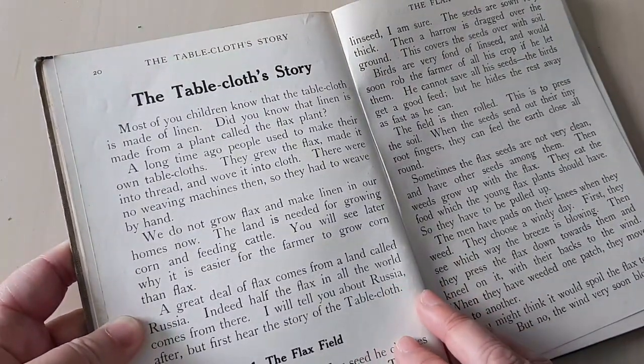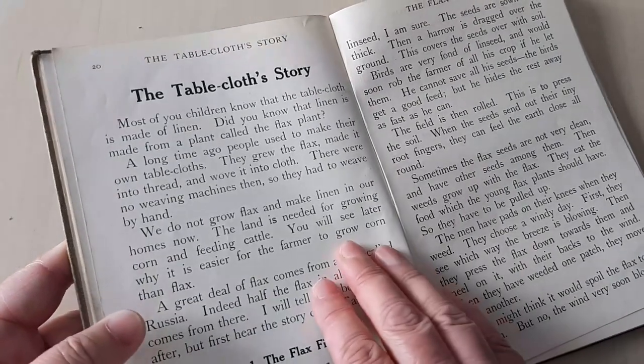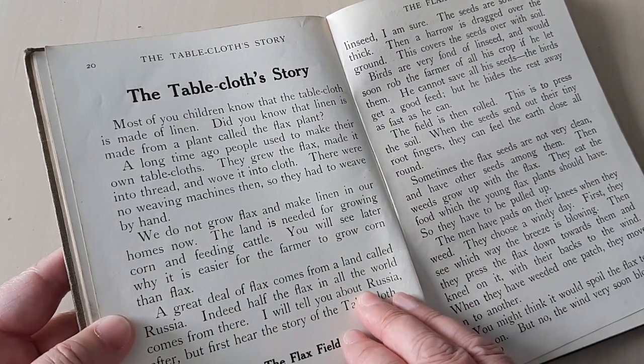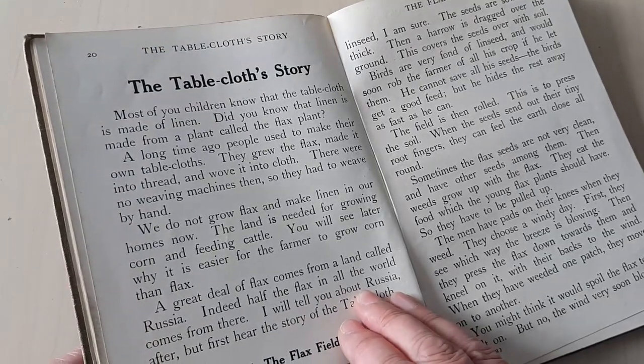Most of you children know that the tablecloth is made of linen. Did you know that linen is made from a plant called the flax plant? A long time ago, people used to make their own tablecloths. They grew the flax, made it into thread and wove it into cloth. There were no weaving machines then, so they had to weave by hand.